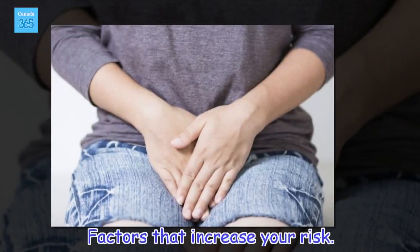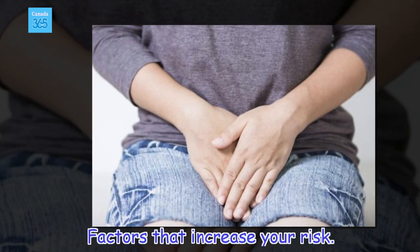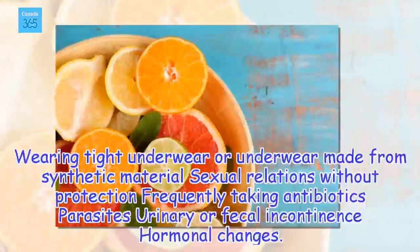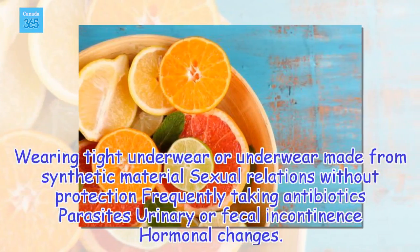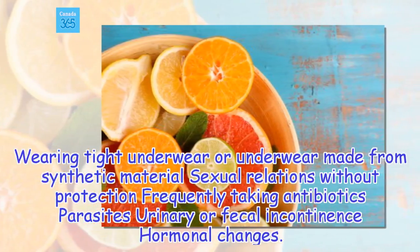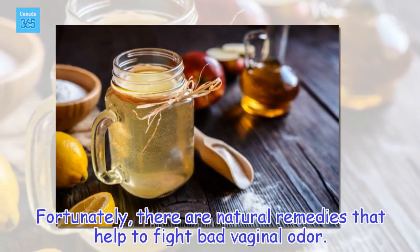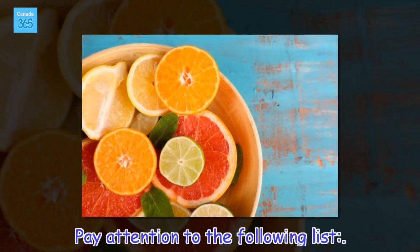Factors that increase your risk. Wearing tight underwear or underwear made from synthetic material, sexual relations without protection, frequently taking antibiotics, parasites, urinary or fecal incontinence, hormonal changes. Fortunately, there are natural remedies that help to fight bad vaginal odor. Pay attention to the following list.